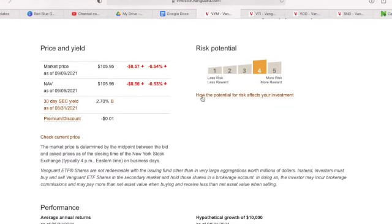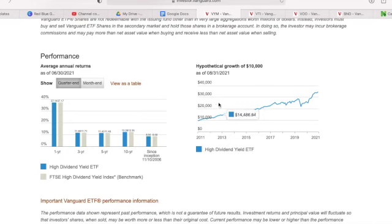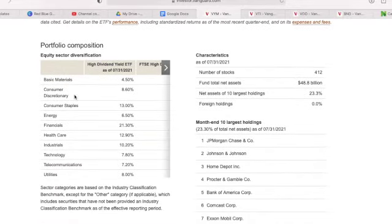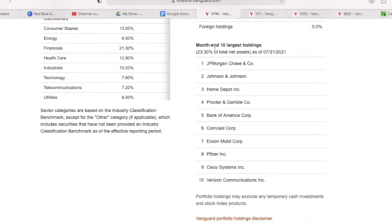You can see the risk right here, what's invested in. So if you invested $10,000 in 2011, you'd be at 34K. You can see this year's been a crazy year with a 37% return, which is insane. But since inception in 2016, about an 8.5% return, which is pretty average. You can see the breakdown: basic materials, utilities, and the top 10 largest holdings within this ETF. JP Morgan being the top, Verizon being at the bottom.